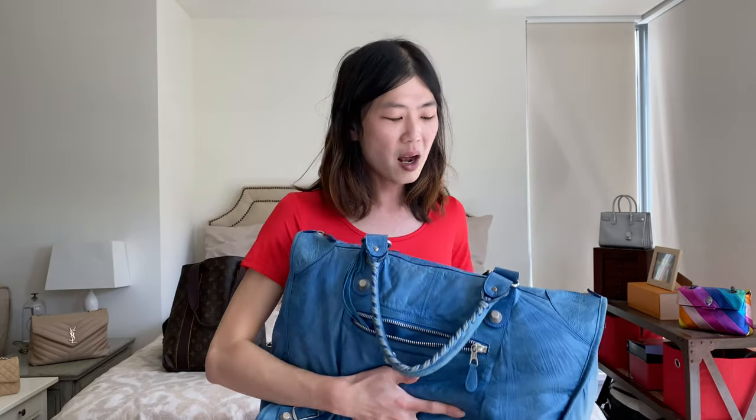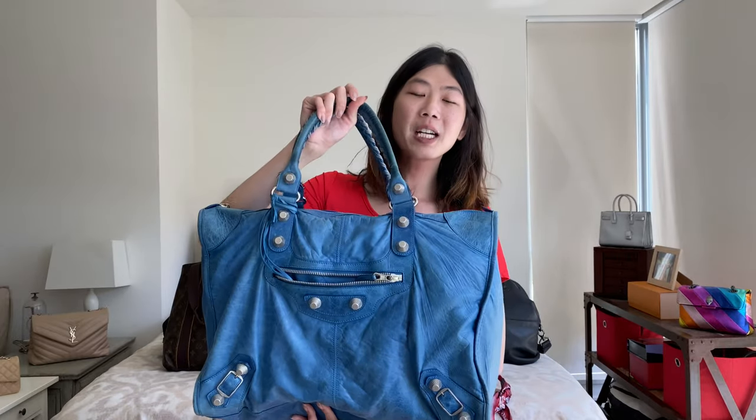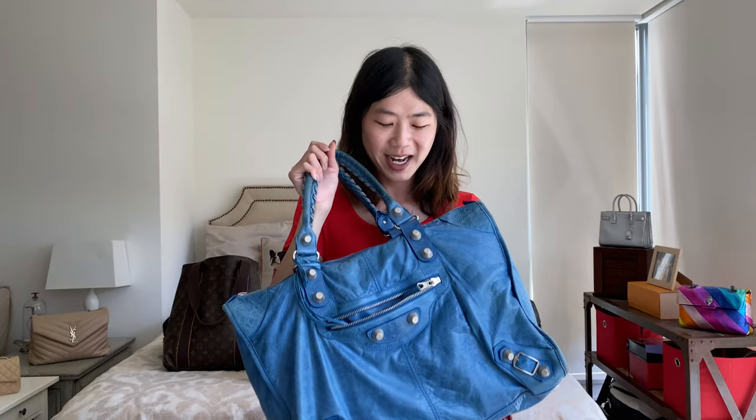Let's go back to the year of 2009. It was the time when Balenciaga was everywhere. It was on everyone's arm. Everyone couldn't stop talking about the iconic motorcycle bag, a big, soft, slouchy bag. And this was also the time when big bags were all the craze. So this bag kind of checked 2 boxes in one for me: the big bag trend and the Balenciaga trend.